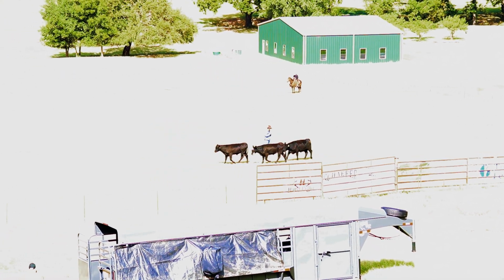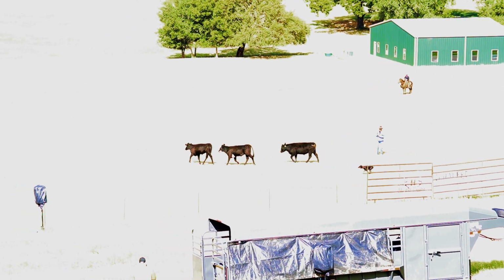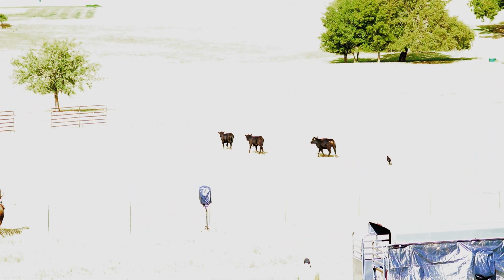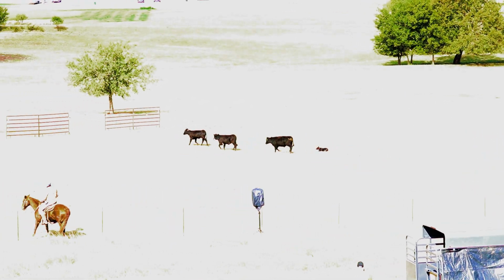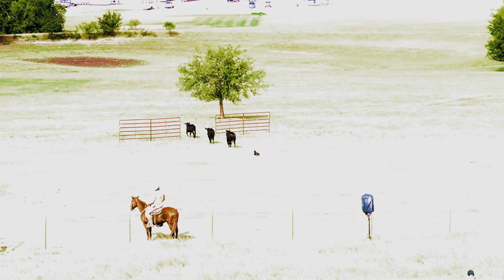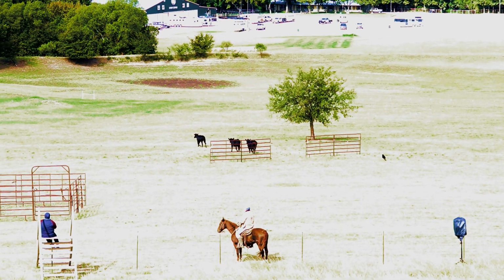Alright, she completed that. Now the next obstacle is back out through the fetch gate, which is again 5 points per head. On to the next obstacle. We have to take them through the telephone poles, which are placed 4 feet apart.